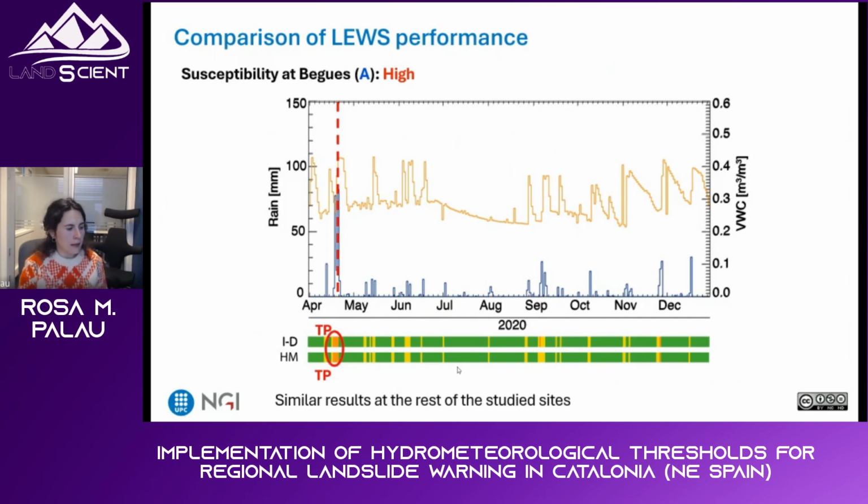If we look at another day in September 2020, we see that there was a day for which the rainfall intensity was not as high and the volumetric water content was not as high. But with the intensity duration thresholds, we would issue a moderate warning. And with the hydrometeorological thresholds, we would not issue a moderate warning. We would say that the possibility of landslides is low.